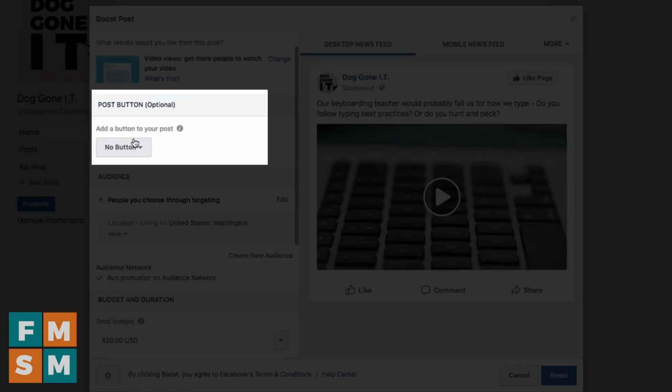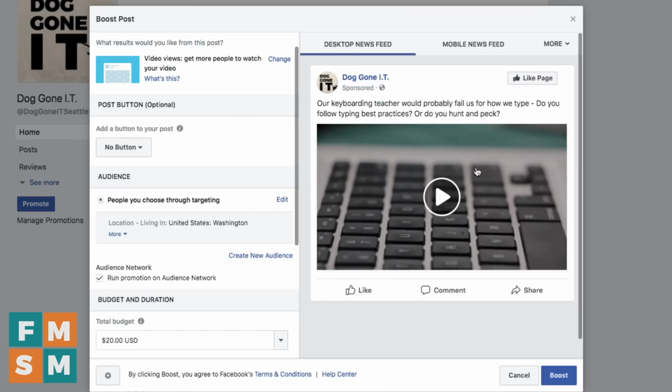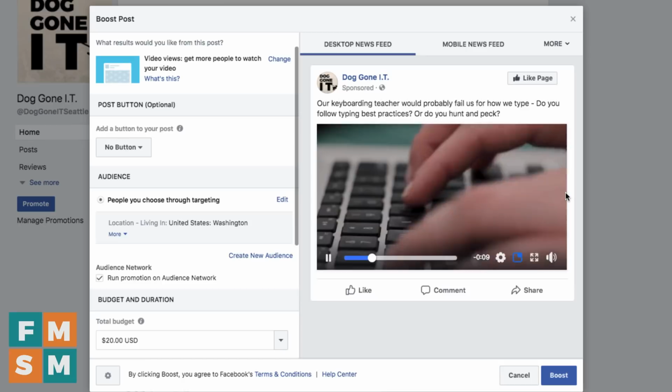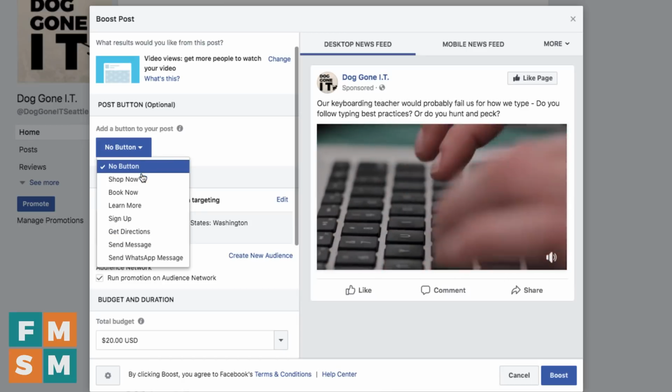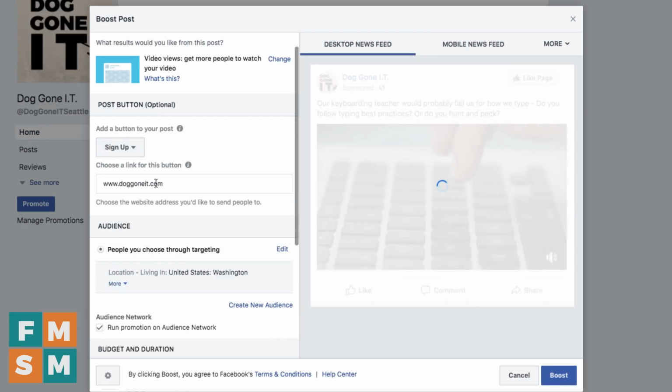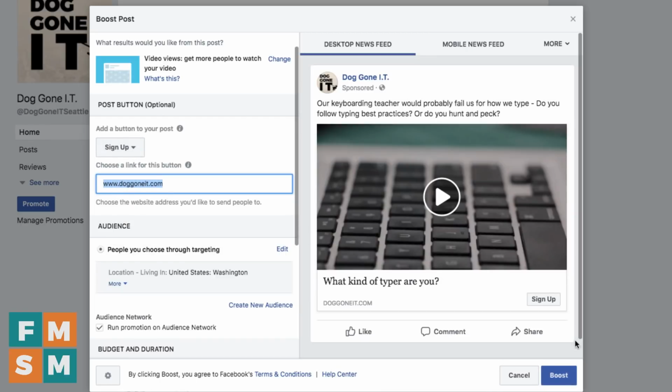Just below that, you can choose if you want to have a button on your post. I really enjoy this because, for example, here's this video, and I don't have a link here, but let's say I wanted to add a link. Let's say this is a video for a keyboarding software that teaches you how to type, for example. Then I could actually choose Shop Now or Sign Up. Maybe it's a live class, I don't know. So you choose that, and then you put the link down here, and then they add that in there, and that way you don't have to have a clunky looking link up here in the caption.